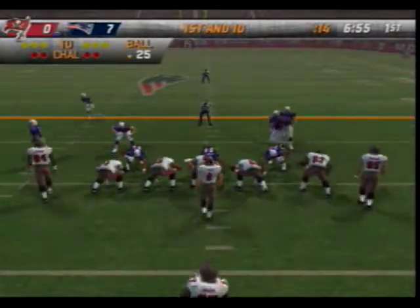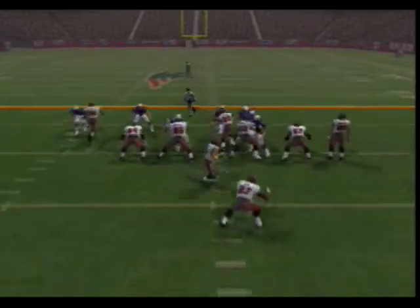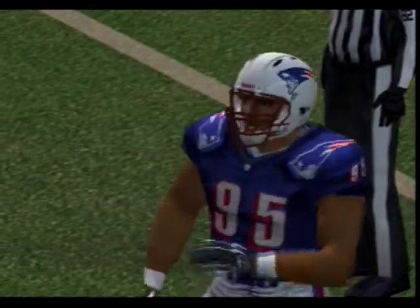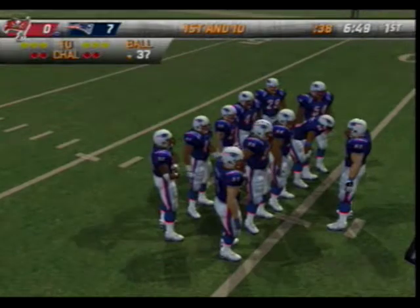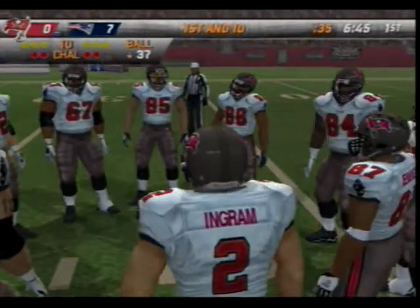First and 10. With the throw, Johnson makes the catch. Richard is there for the tackle at the 37. Johnny has such a quick release, and the ball is out before anybody knows what's happening. That makes it hard for him to be sacked, and it gives the defenders less time to react.